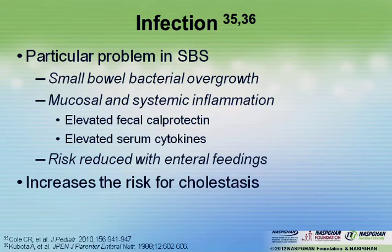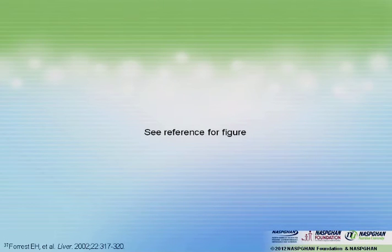There have been studies to show that patients with short bowel syndrome particularly, or on long-term TPN without enteral feeds or little enteral feeds, actually have ongoing inflammation, which probably contributes to the liver disease. And all these contribute to the cholestasis. This is an interesting case report to suggest how important just the inflammation might be.